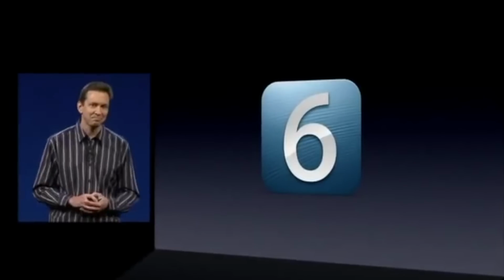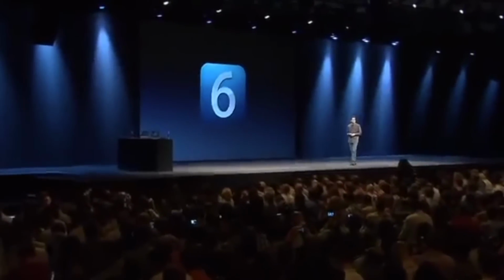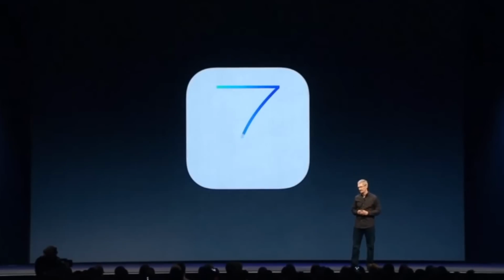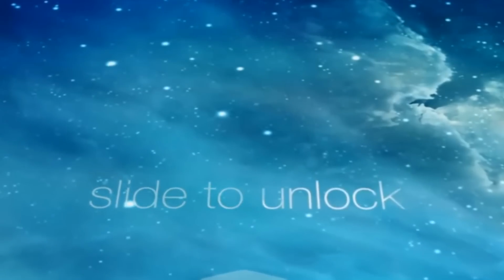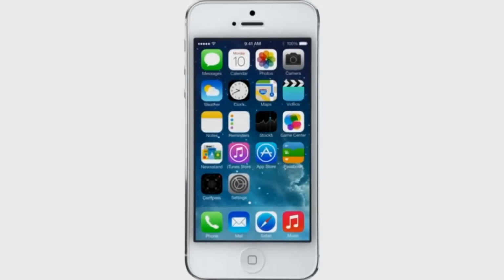So iOS 6 brought some important improvements to the iPhone, but its true significance wasn't clear until Apple released iOS 7, because it was at that point everyone realized iOS 6 would be the last version to retain the iPhone's classic skeuomorphic interface. Under the leadership of Jonathan Ive, iOS 7 ushered in the era of flat design.